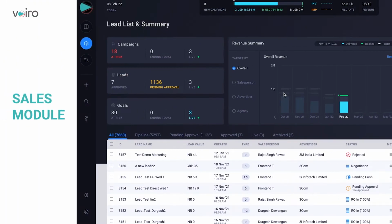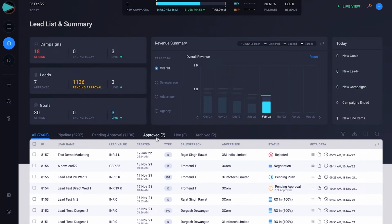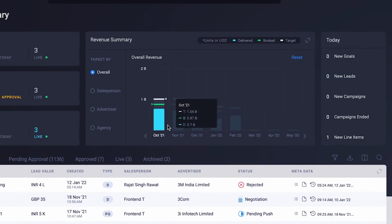Voiro's sales module is an easy-to-use CRM, tailored specifically for media companies. It's fully functional out of the box and lets your sales teams be effective and analytical without needing to invest in full-scale, expensive CRM systems.